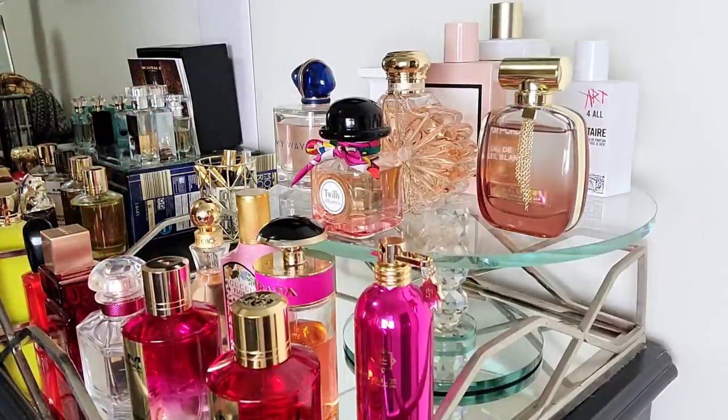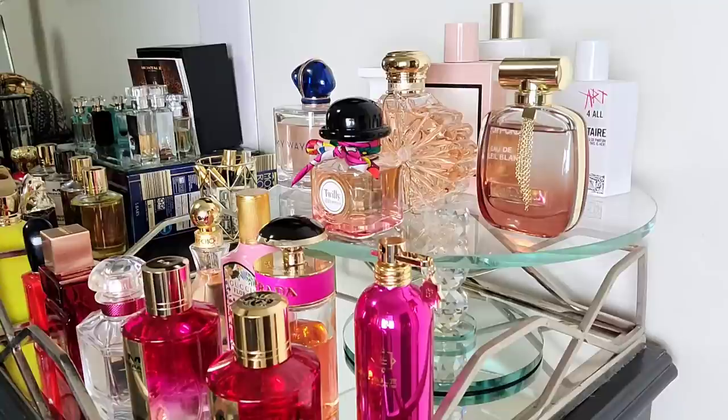Can you believe I have this many colored bottles? If you know me personally, you're probably shocked. But I do. I do have this many colored bottles.